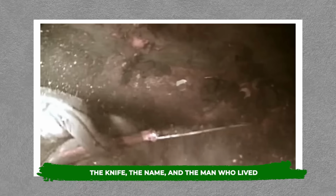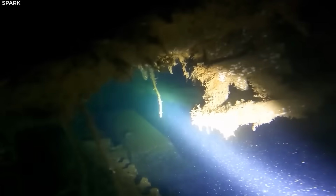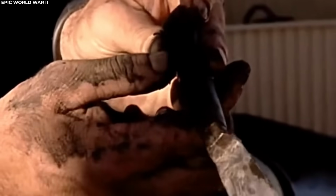The knife, the name, and the man who lived. For years, Richie Kohler and John Chatterton had been obsessed with the identity of the wreck they'd found off the coast of New Jersey, and while they had suspicions of it being a German U-boat, there were no official records that stated a U-boat ever went down in that area. That was until they discovered the butter knife with a name engraved on it. So now, with one butter knife, they had their first tangible clue tying this ghost sub to a real name, and that led them to start cross-referencing more data.